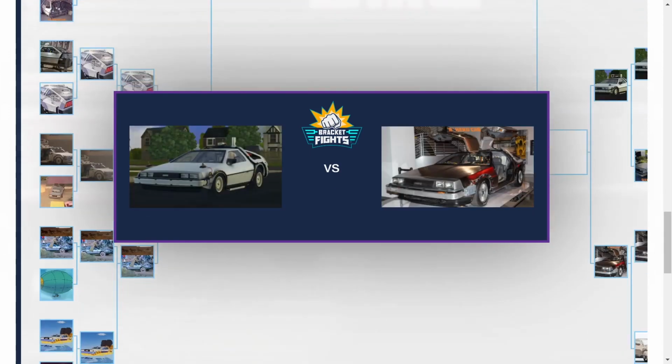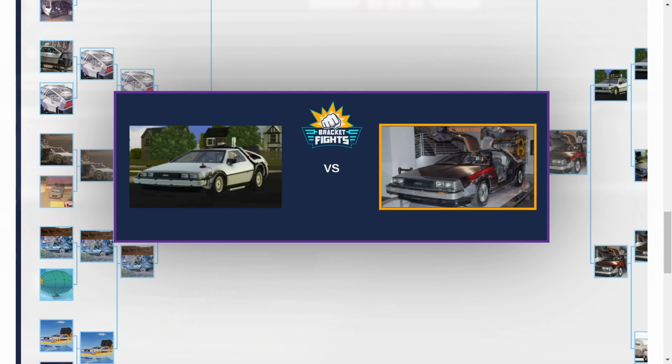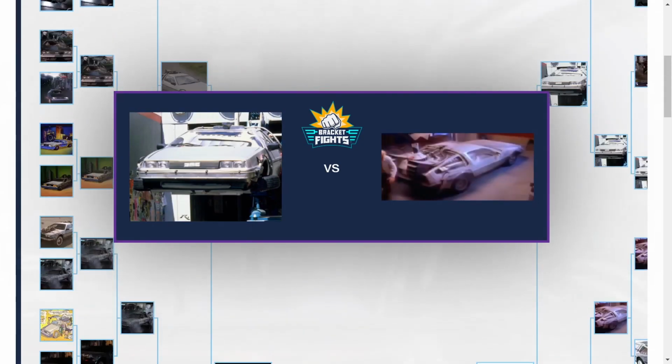One with diagnostic lights or the A hero car? A hero car. Is this the one that was used all throughout? Yeah. Fiberglass versus the ride. Oh, it's gonna be the ride.